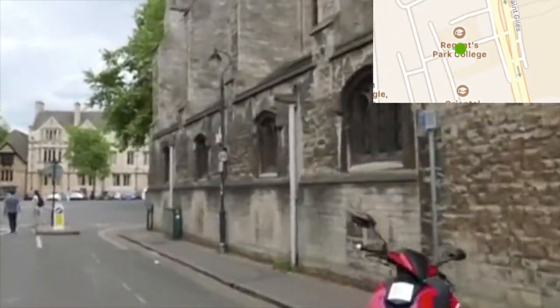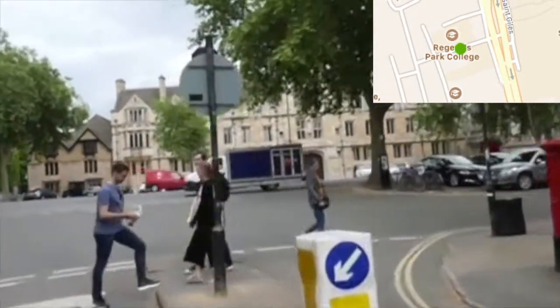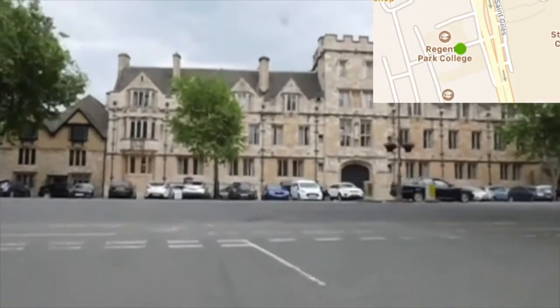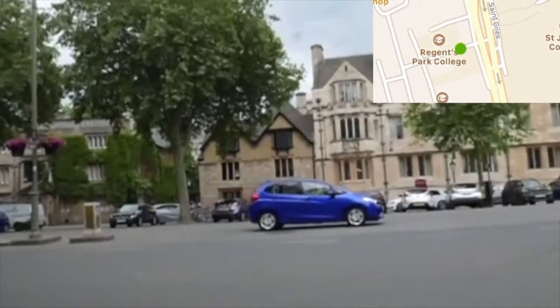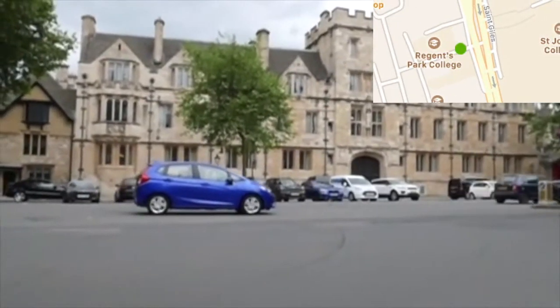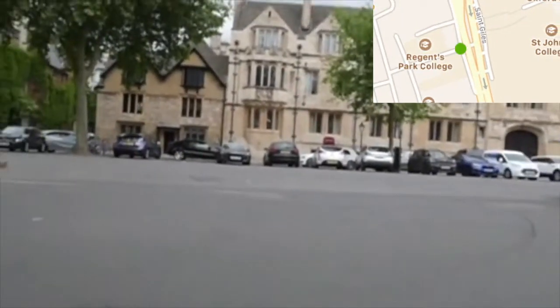Up ahead, we're back on the main thoroughfare of Oxford. This is the northern approach to the city center. St. Giles Street up, and right there is the main entrance to St. John's on the right-hand side. That's one of the wealthiest colleges at Oxford. The endowment is about £500 million.